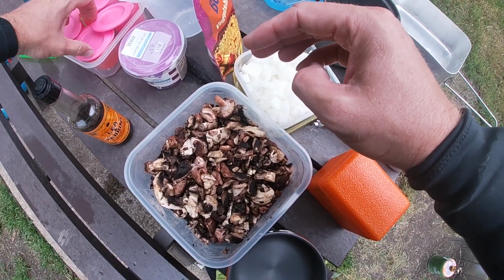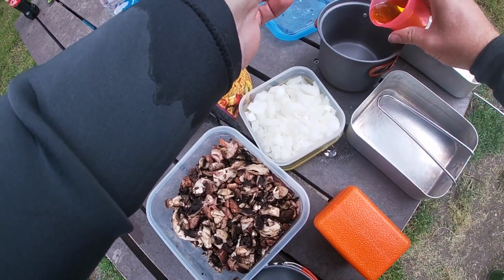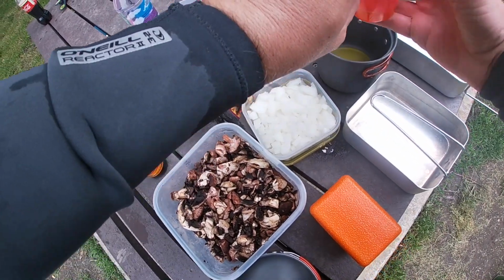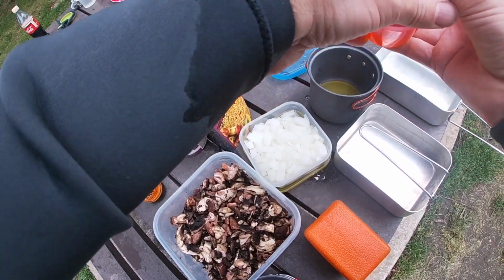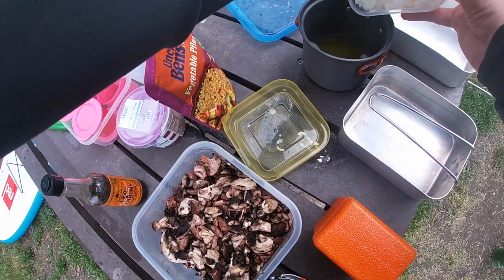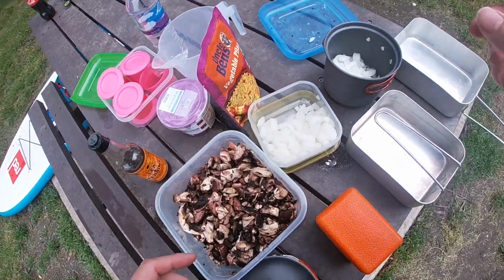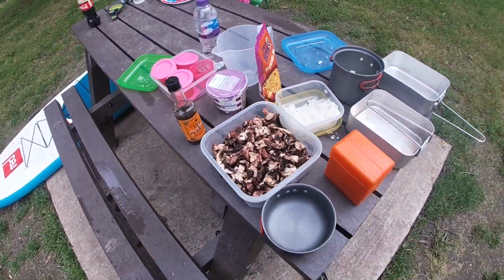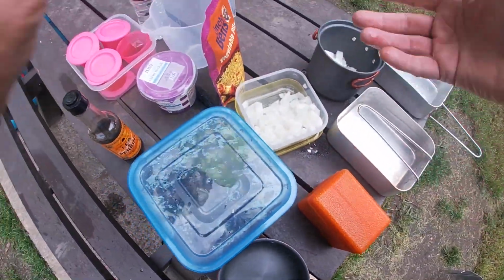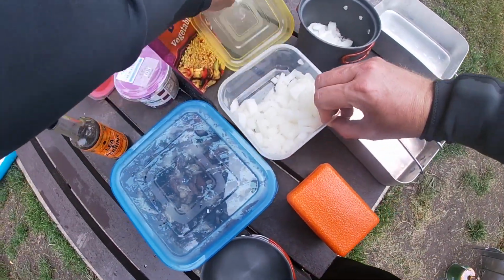Let's just add some oil, a couple of tablespoons. So I'll add half the mushrooms, onions even, and now we shall put them on the hob. I'll just cover the mushrooms up again, and also the onions, because I've got the onions that we need.